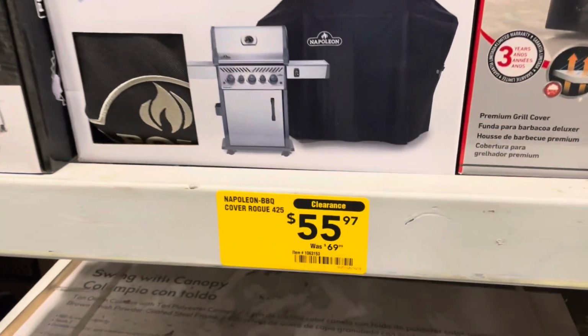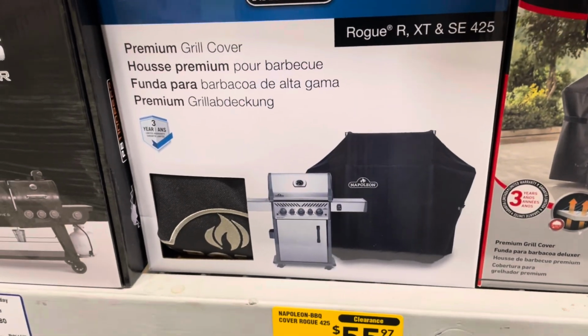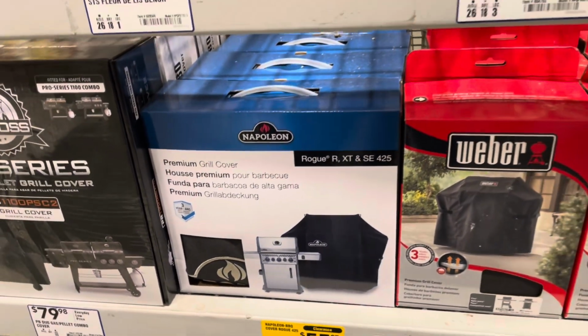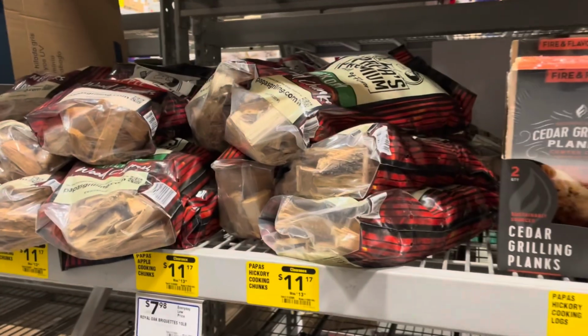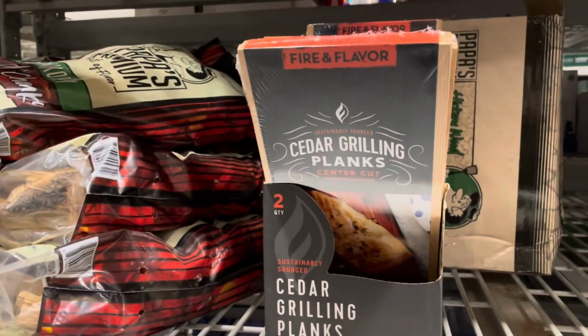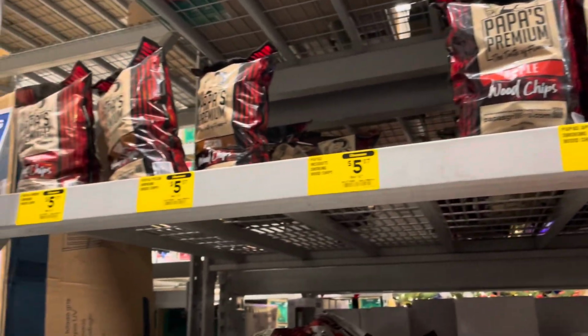Now from Napoleon, $55, it was $69. This is a grill cover kit. It's a pretty good time actually to look at grill stuff because it might be on clearance because it's going into the holidays and people aren't using it as much. They had these cedar grilling planks and these wood chips as well, which were yellow tagged.